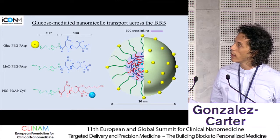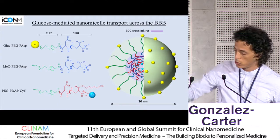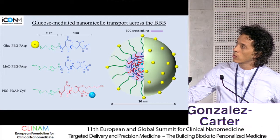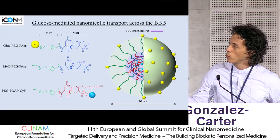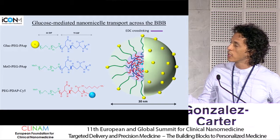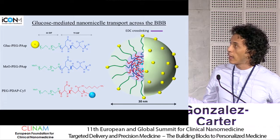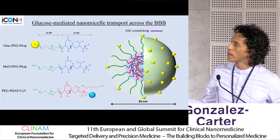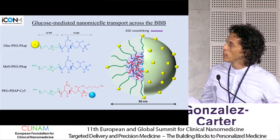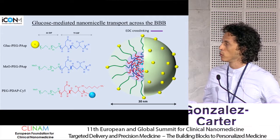We have created these by mixing block copolymers consisting of an anionic polymer attached to a PEG chain with or without glucose termination. And we mix it with a cationic polymer, fluorescently labeled, attached to a PEG chain. This results in the self-assembly of a nanomicelle of about 30 nanometers with a polyionic core, fluorescently labeled, and a PEG shell with different percentages of glucose decoration. The micellar structure is then stabilized by EDC cross-linking to allow injection into biological fluids.